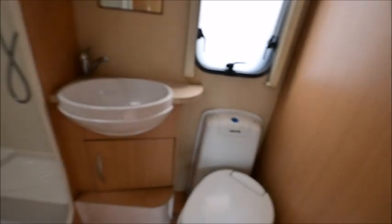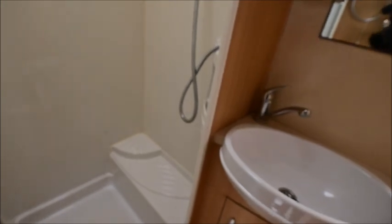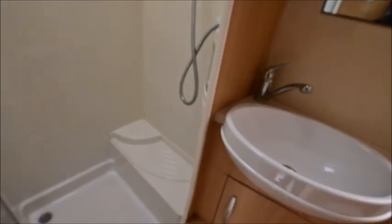That's what I like about looking at second-hand vans. You really do see quite a lot of stuff on my travels over the years. And I've come across some really bad ones in the past, but when you come across a good one like this, it's just nice to see.